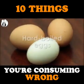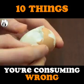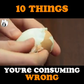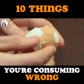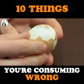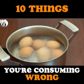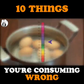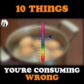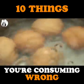Number 8. Hard-boiled eggs. For many people, the hardest part of cooking hard-boiled eggs is peeling the shell off. If you're struggling with this or avoiding making hard-boiled eggs altogether so you don't have to deal with it, chances are you're doing it wrong. The best solution is to add a teaspoon of baking soda to the water before you begin, which raises the pH of the water. Boil the eggs for about 12 minutes with 2 inches of water above the eggs.